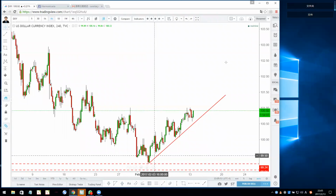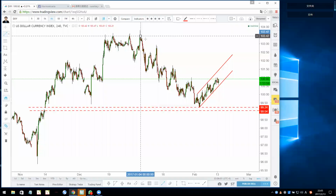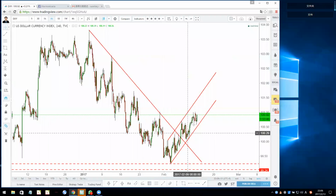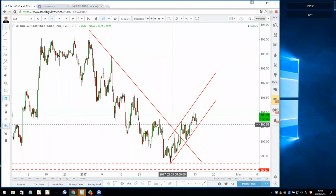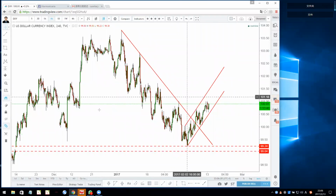Can we say that the DXY is already in an uptrend channel, no longer in the old downtrend channel? It's already broken the channel and changed direction, forming another uptrend channel, right? So our idea is still buy the low. Hold your longs of DXY, hold your long of dollar, and now it's already 191. So my question is, guys, where will the DXY head towards? Do you have an idea?